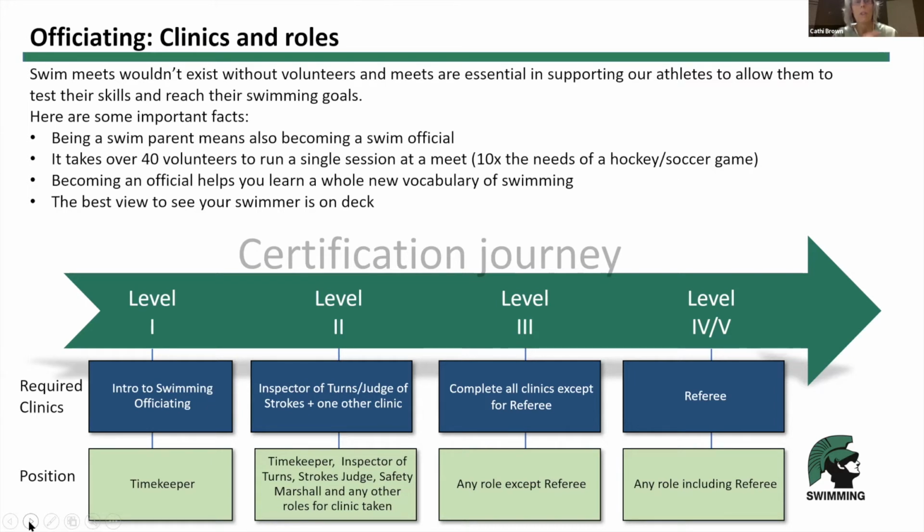Now for level 2, you need the inspector of turns, judge of stroke clinic, plus one other clinic, so a total of 3 clinics. You've already got the intro clinic under your belt. You need to take the strokes and turns clinic and one other clinic, it doesn't matter which one. Then you need experience on deck in those roles to get your level 2.